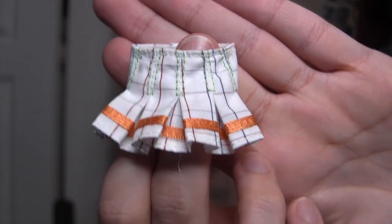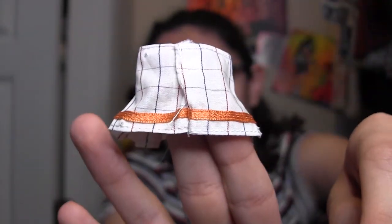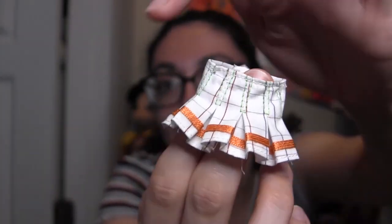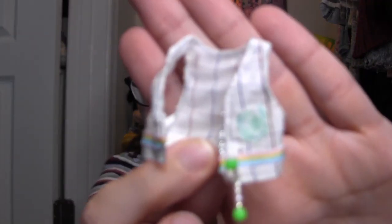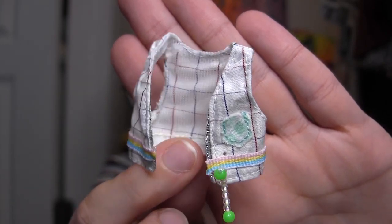Then we have this skirt, which is probably the most cheerleaderish thing besides the jacket in this fashion pack. We have a pleated skirt. The pleats don't go all the way around, but that's okay. We have an orange ribbon trim at the bottom, and it's got this big square pattern of different colored lines. It reminds me of something, I just can't think of it, like a towel that I had in childhood or something. I don't know, it's bringing up a weird nostalgia because of the shape of this pattern. And there is a matching vest, which has a little sewn-in blue pocket on the side.